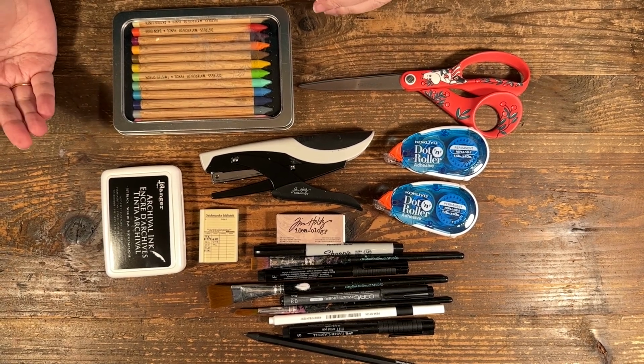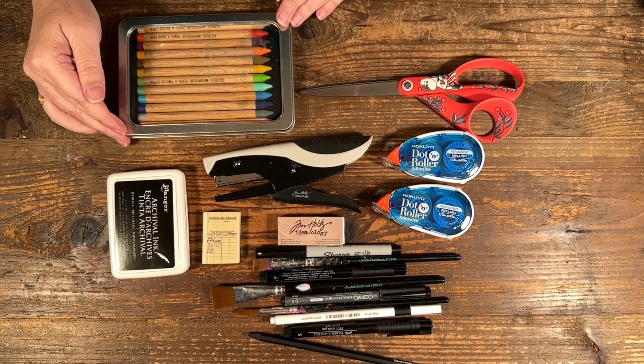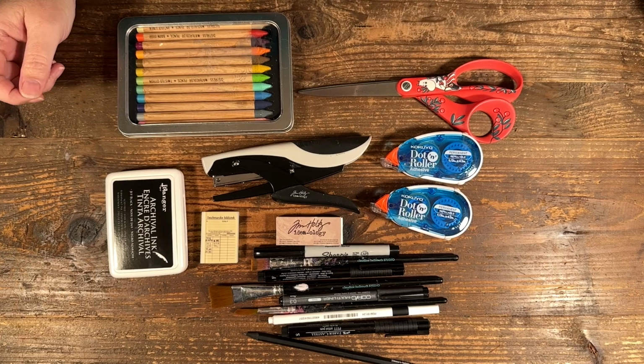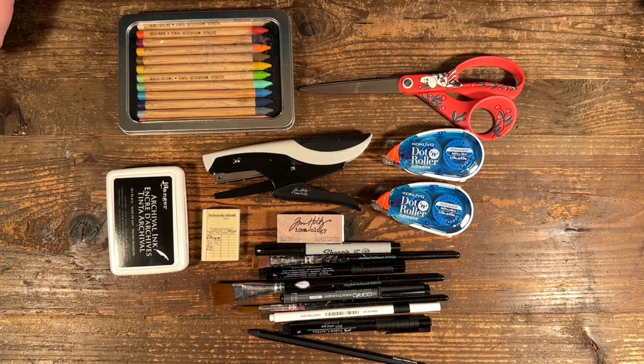But let me know in the comments if there's anything I'm forgetting and maybe you like to really bring something that you use a lot. And I still have some time, I can add it in. And then once I'm back from vacation in March, I'll show you what I managed to put together.